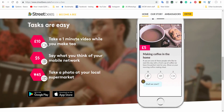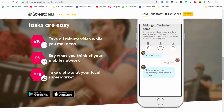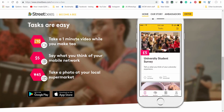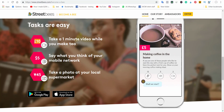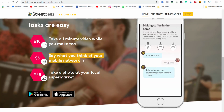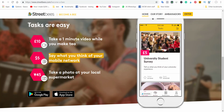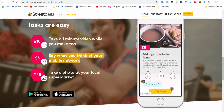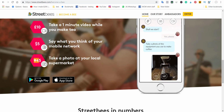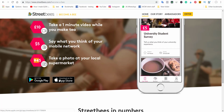Okay, so there are 3 different tasks that you can do. Number 1 is take a 1-minute video while you're making tea. This is actually going to pay you the highest. You're going to get like €10, which is somewhere around $11 or $12 in USD. So this one is $5. This is what I'm talking about, and this is actually what I'm currently doing. Say what you think of your mobile network. They're going to send you several questions and you're going to complete the survey, and then you're going to get paid. And another one is the lowest payment, which is 45 yen, I think equal to 50 cents in USD. Take a photo at your local supermarket.